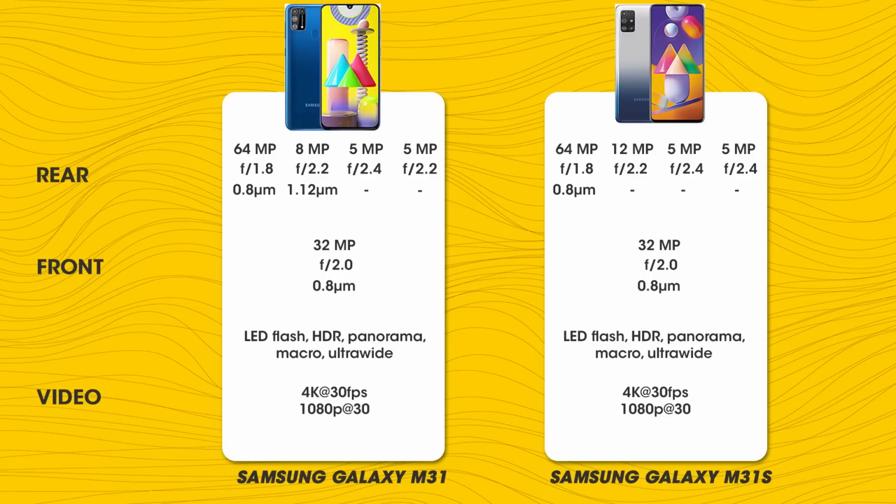So before I start this comparison, let's take a look at the two phones' respective camera specs. Now as you can see, both the handsets offer a quad camera setup at the back, with the major difference being the 64 megapixel sensors used here. The M31s comes with a Sony IMX682 sensor, whereas the M31 offers Samsung's GW1 sensor. The rest of the camera specs will be on your screen right now.